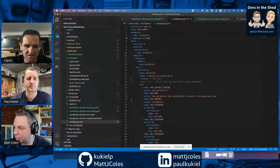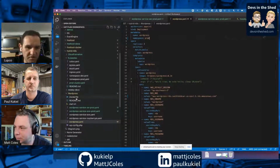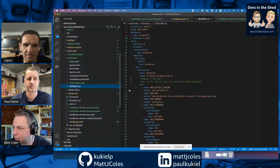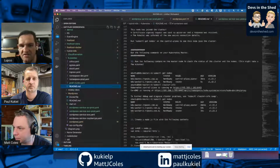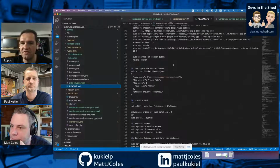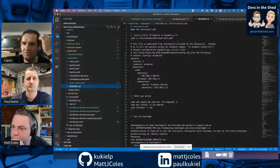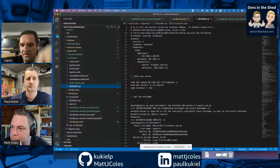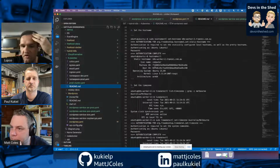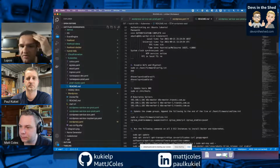If you want to do this at home, I've just created a folder in the repository with a README file, and I've taken you through a step-by-step guide on how to build out Kubernetes for yourself. I've based this on Ubuntu 20. With Ubuntu 20, you can pretty much just follow this guide and insert your own network details where you've got any problems. But for the most part, this should work.